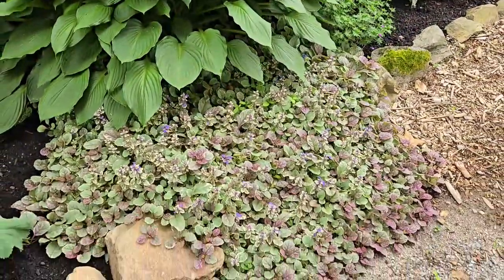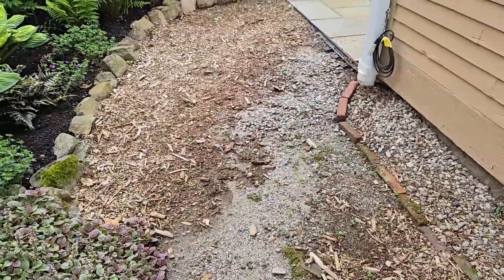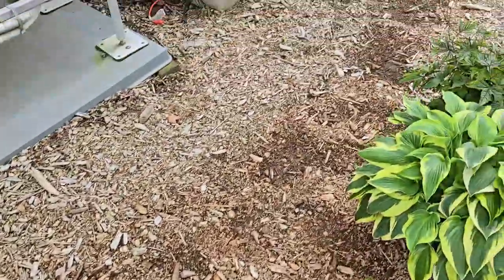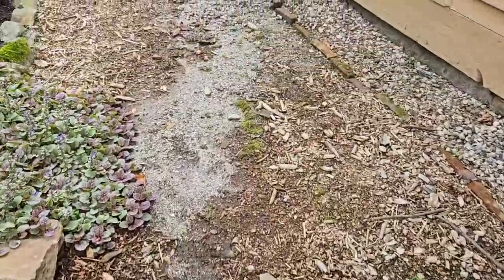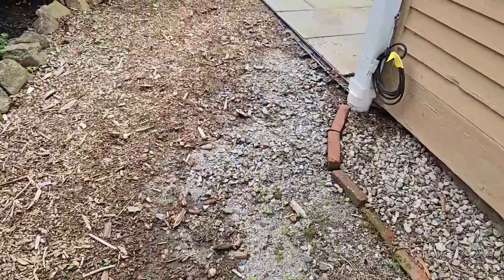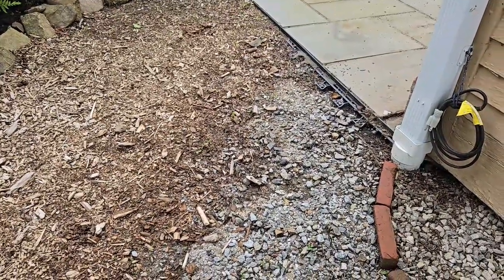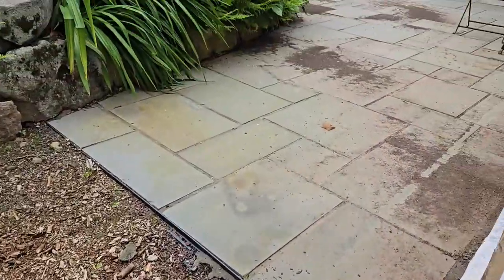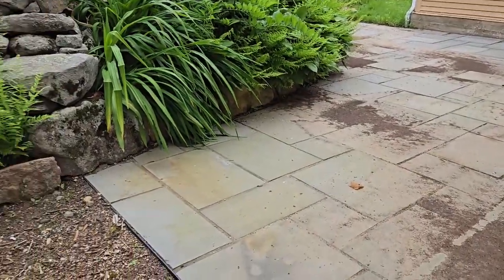And this Ajuga, I love that it's spilling over into the pathway, which, by the way, this section of the wood chip area has been washed out repeatedly because of all the torrential rain we've had. So I do have some slate stepping stones that I'm going to be putting here to try to slow down the flow coming off the patio. As you can see, there's a lot of dirt from above here washing down onto the patio, but we're not going to look at that right now.